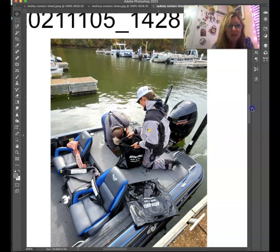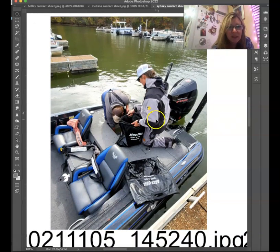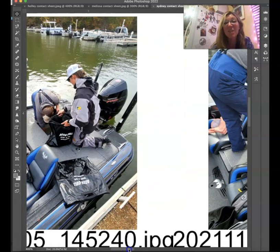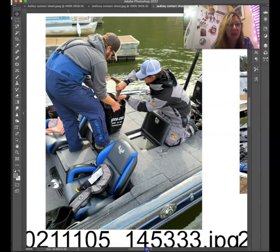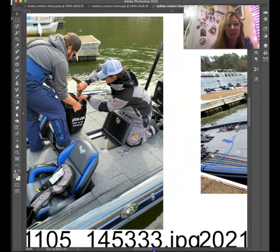And this one is really great. I really like seeing close up and personal what's happening to this contestant, and his process, I guess you would call it. I'm not a fisherman. I used to go fishing though with my pap when I was little. This one is great. Great event shot there.